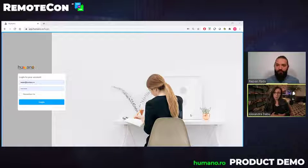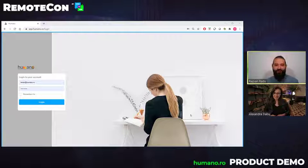Okay. And in the following moments, I will guide you through the platform to see how it really works, and you can draw some conclusions by seeing the real product at its best. So Humano is a cloud-based platform which allows you to connect from wherever you are if you have an internet connection. And for that, you need a user and a password. And of course, we can add different layers of security, like two-step authentication or single sign-on.